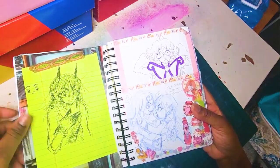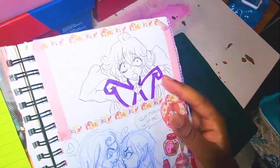I don't know, just some random doodle from a notepad my mom had. Oh, this is so funny.